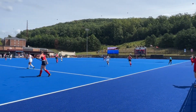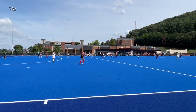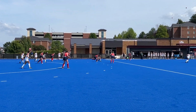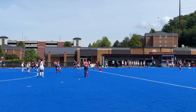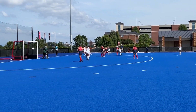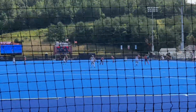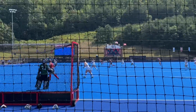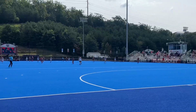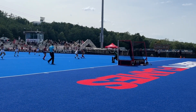Let's take it back and switch the field. That's what they say in soccer. I don't know if they say that in field hockey. Center, nice. And bring it back. Got a breakaway with 30 seconds to go. Let's see what happens. A little give and go and give and go, and oh my goodness. Oh.